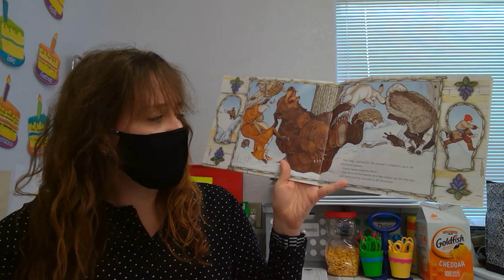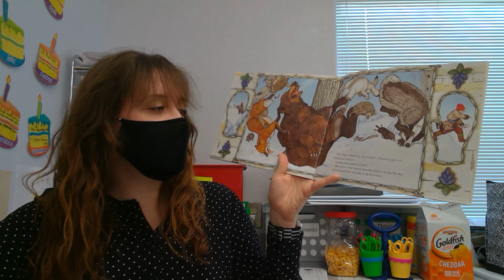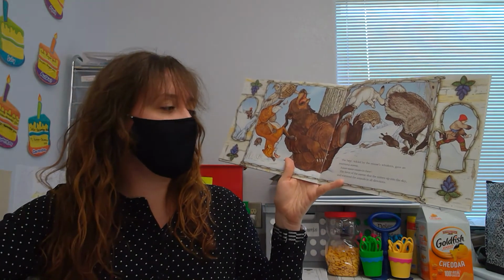The bear, tickled by the mouse's whiskers, gave an enormous sneeze. Ha, ha, ha, choo! The force of the sneeze shot the mitten up into the sky and scattered the animals in all directions.